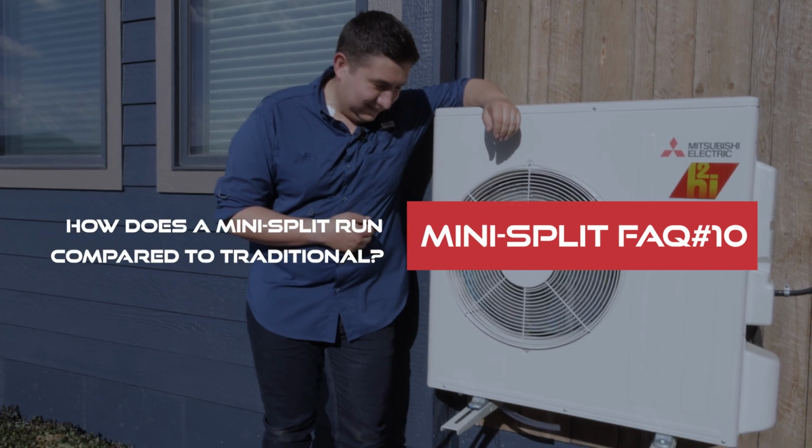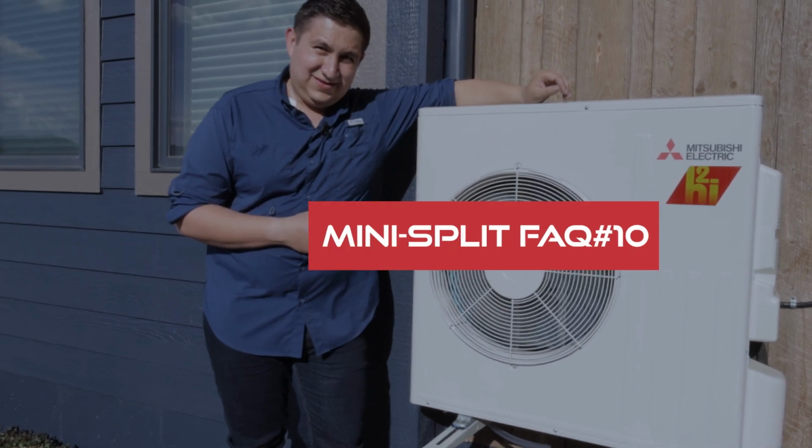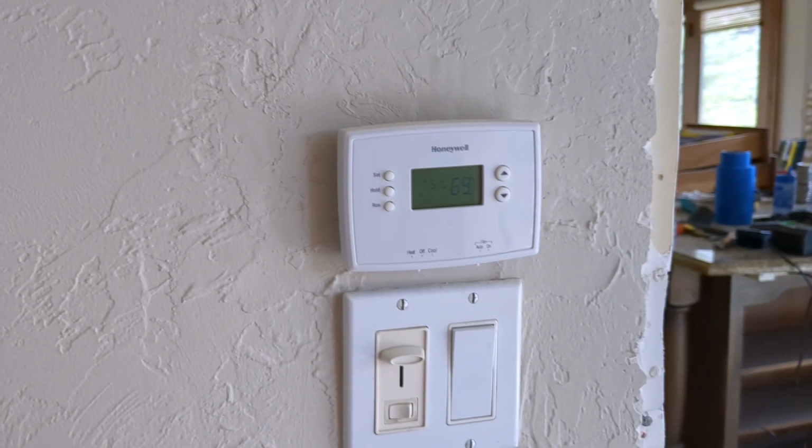How does a mini split system run differently compared to a standard system? The answer to that question is a Mitsubishi mini split system uses inverter technology, which means it'll ramp up until it reaches temperature, and it will never be 100% off. It'll look at the indoor temperature and adjust the energy consumption compared to a traditional system, which is going to be on for a long period of time, then off. It doesn't matter if you need 1 degree of cooling or 2 degrees of heating. That's the main difference between the two systems.